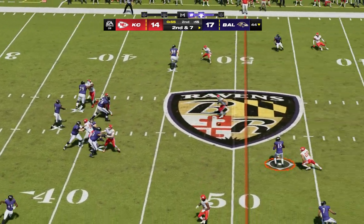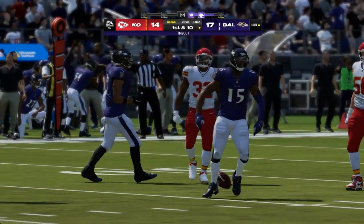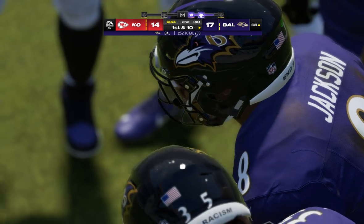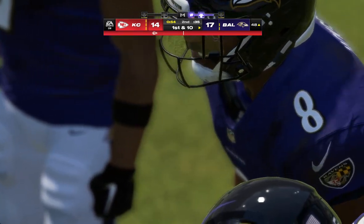Here's Jackson. He finds Aguilar over the middle. Now the Ravens going to use one of their timeouts as they get the stoppage with a little over 50 seconds to go in the 1st half.